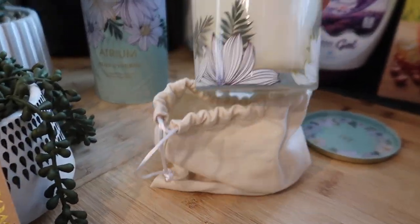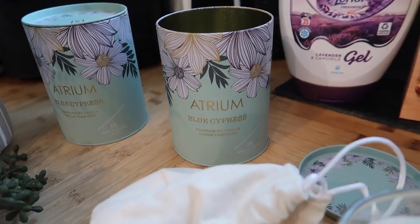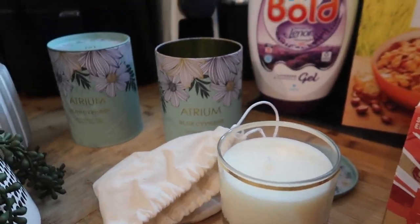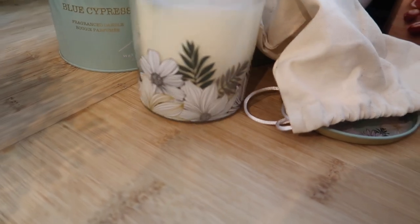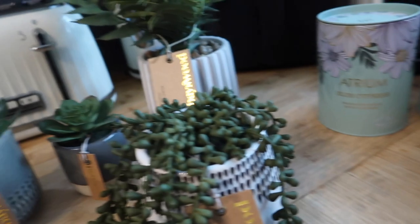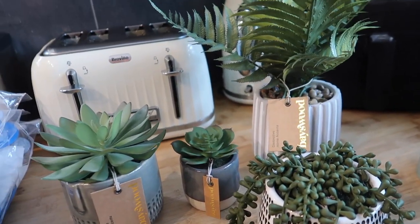So I've got two of those, and I think they're very pretty. The smell is really, really strong, and it's really nice. So yeah, two of those, they'd make a really nice gift. It just looks so nice. I might even put one of those in the van, maybe. Maybe not, not sure.